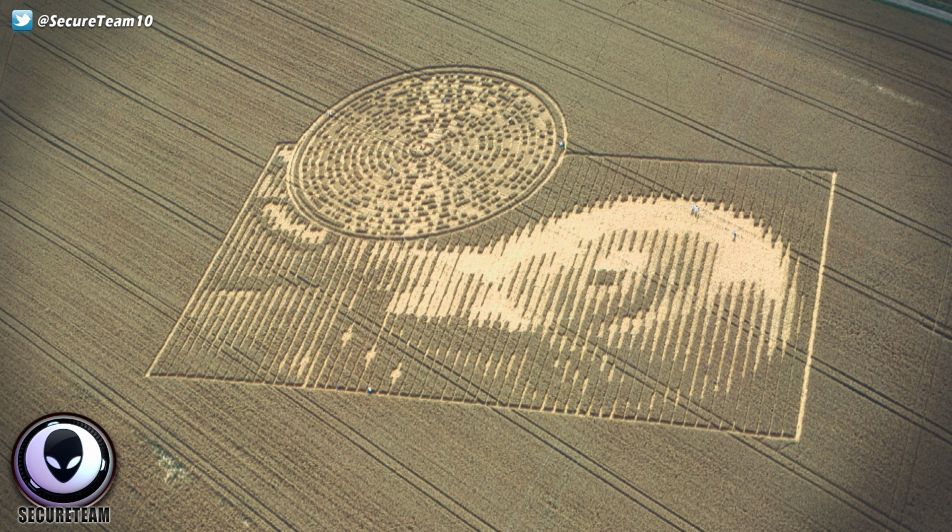When real crop circles are found, you will find that there is a distinct set of characteristics that completely distinguish them from those that would be man-made and created with a wooden plank. And so what are some of those characteristics, you might ask, and what is the proof that many of these crop circles are not hoaxed and are in fact genuine?